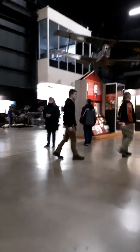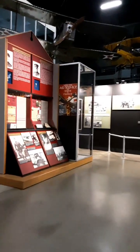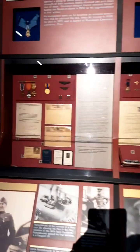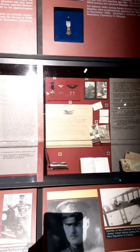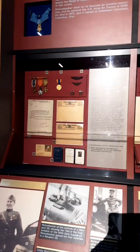Lots and lots of history here at the museum. The display coming up here ahead of me has Eddie Rickenbacker's and Harold Gettler's Medals of Honor. Eddie Rickenbacker, of course, the leading American ace of World War I. Also known as part owner of the Indianapolis Motor Speedway and Eastern Airlines. But there's their Medals of Honor up above.